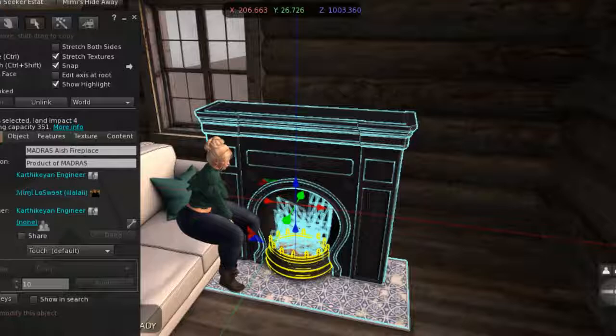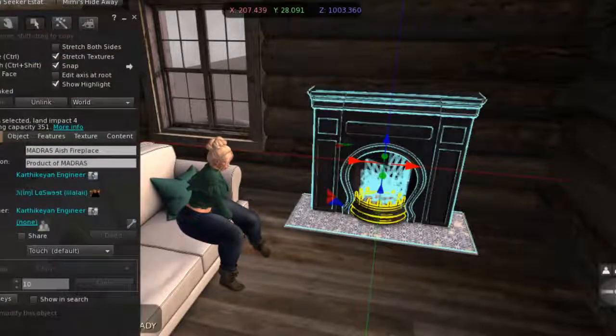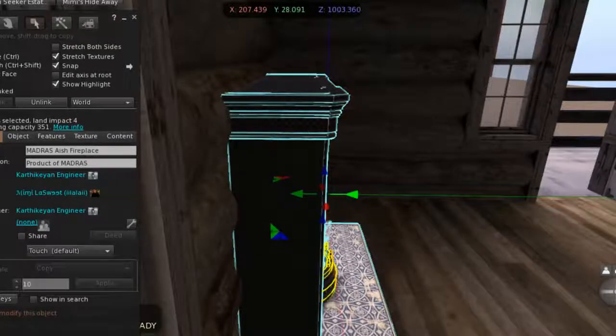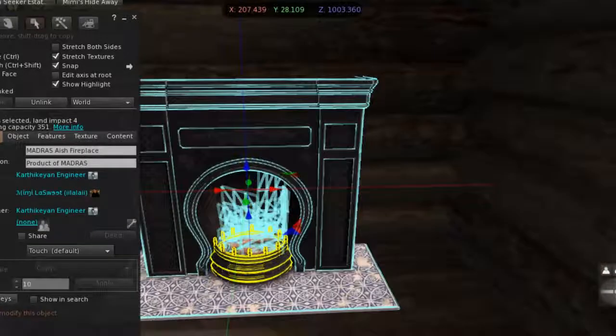The mirror is very pretty, but I know it has a mirror with it, but it's not my style. But I do like this fireplace. I want to make sure it's lined up correctly. Kind of put it a little bit inside the wall so it looks like it's part of the house.